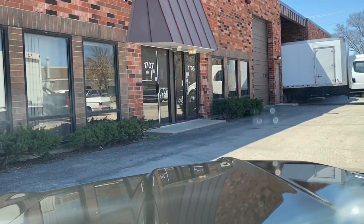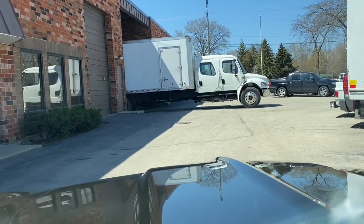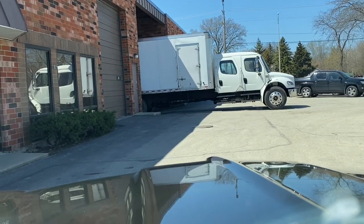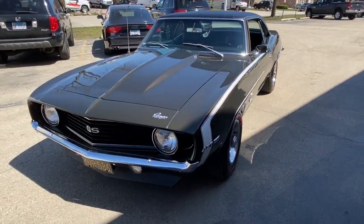Okay, we're back here at the hen house where all the cars are located in my garage. I'll do a quick walk around right now. Okay, you guys can take one more peek. All right, so we'll do one more walk around on my baby.